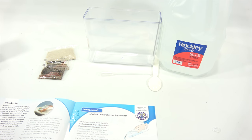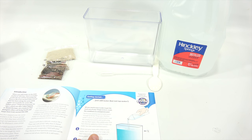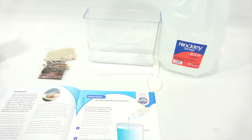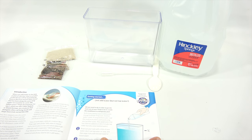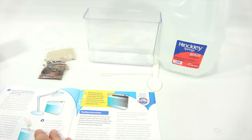First thing, rinse out your tank with a little of your water. Don't use tap water or soap, and then wipe it dry with kitchen towel or tissue paper. And then add distilled water to the tank until about 3/4 full. So let's do that. I'm gonna get another bowl in here. We'll pour some water in and rinse it out, and then begin the process. But I don't think I'm gonna wipe it out with paper towel. I'll wipe off the outside, but not the inside.